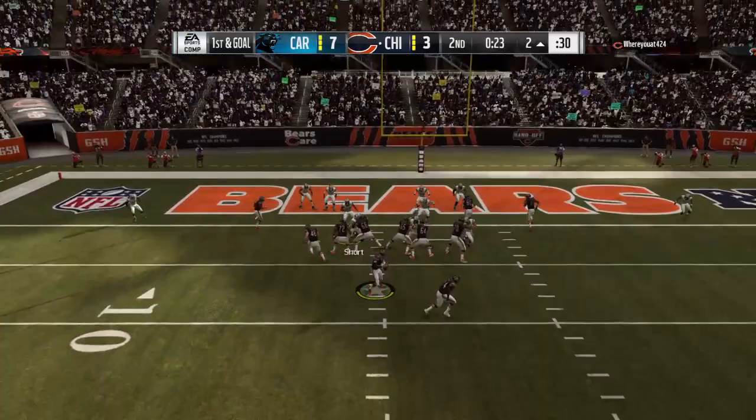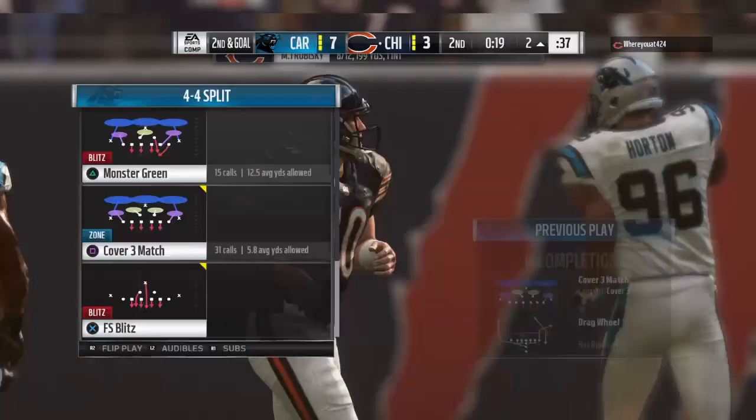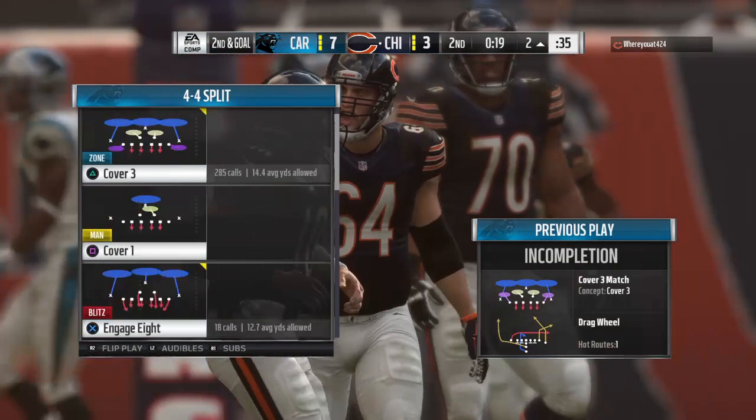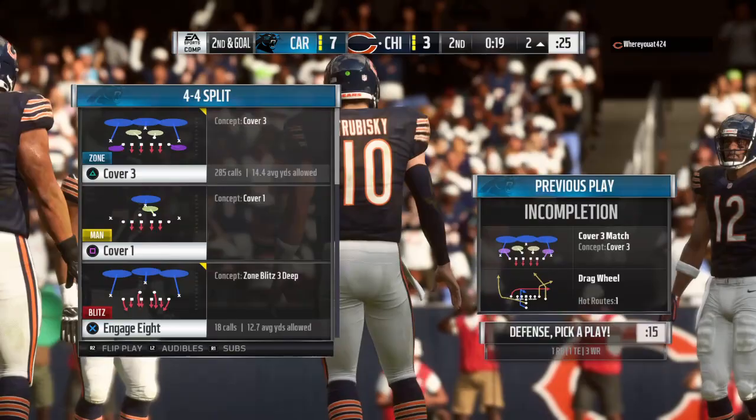Trubisky will throw, dancing to his left, and that is incomplete. This defense has been very disruptive early on as they force another one to go awry. Seems to be the front and the back end. Pass rush, they've been able to get home, and they're taking the ball away in coverage as well. I love how you put it together. The front and back working in sync, only way to play good defense.